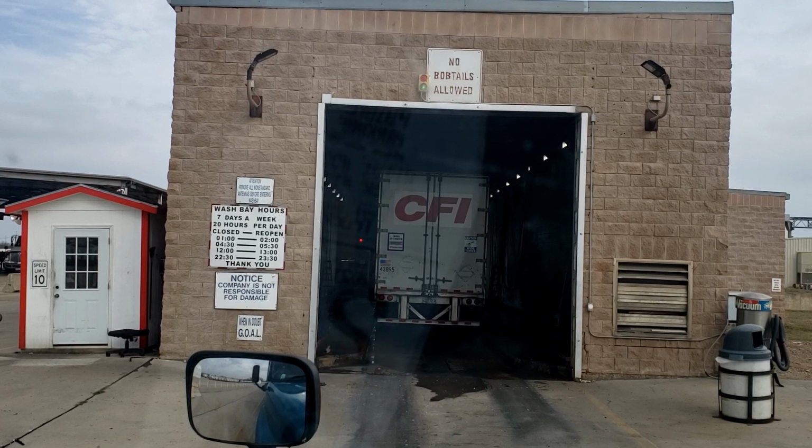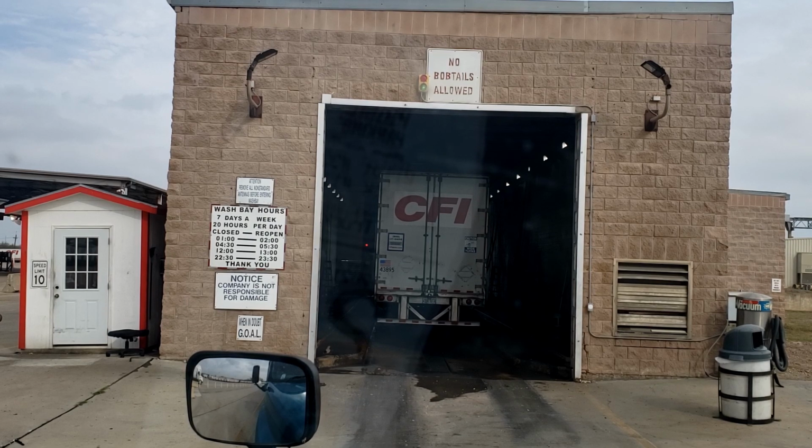I'm just amazed at how much they want you to have access to cleaning your truck. Now, to be honest with you, I don't really know how well this all cleans, but it's still pretty cool. At the Joplin yard, there's two guys that work in the wash bay. This one looks like there's one guy in the wash bay, unfortunately, so it's taking a little bit longer, I think, but it's crazy.